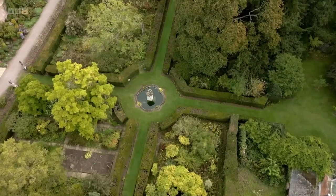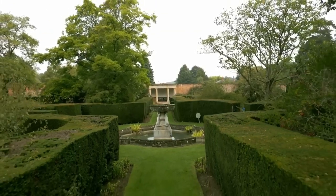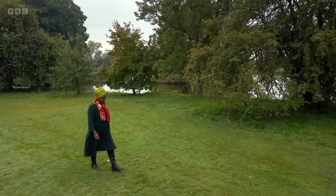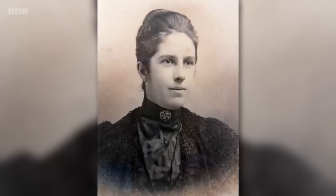Ellen Willmott's fall from grace can be traced back to 1897, and an event that should have been the pinnacle of her career. Ellen was set to receive the RHS inaugural Victoria Medal of Honour. Only 60 people could hold that honour at any one time, and she was to be one of just 2 women to be awarded, including Gertrude Jekyll. And yet she didn't turn up for the ceremony. The no-show was seen as the rudest of snubs, and Ellen was shunned from that day onwards.